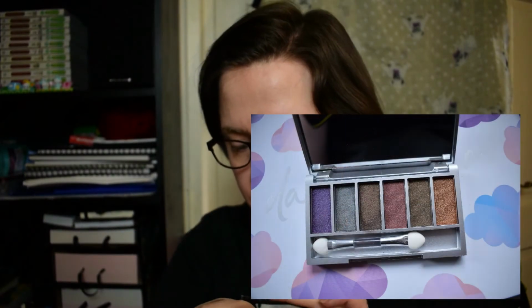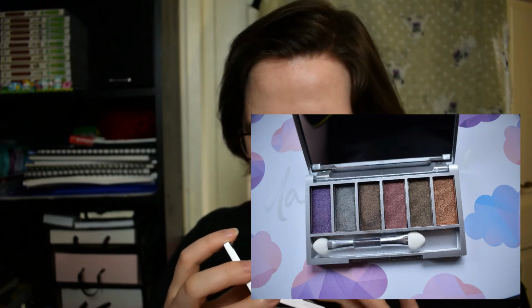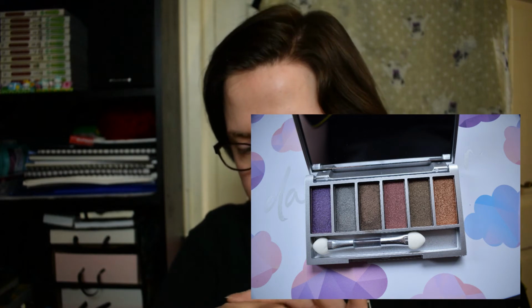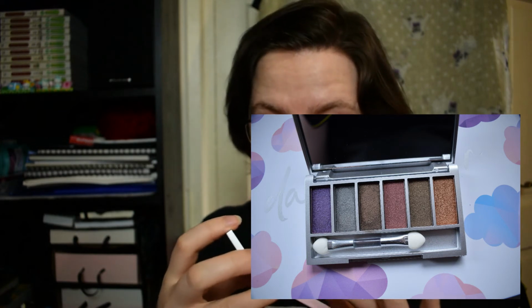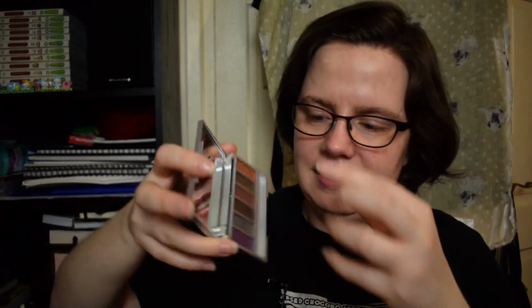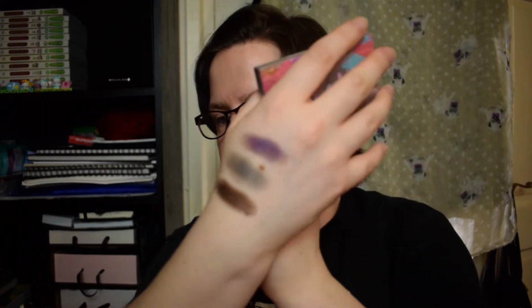And yes, these have a really lovely texture. They're very, very soft. It's at that point that people describe as buttery. I think the only thing I dislike just from the get-go is that these pans feel like they're very recessed inside the plastic housing. I'll just do 3 of those there. That's the eggplant, the green, and the dark brown colour there.